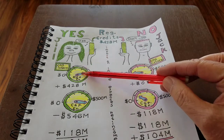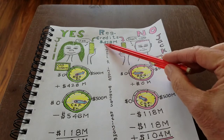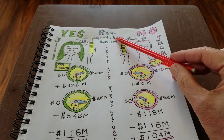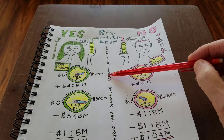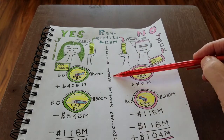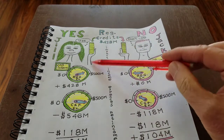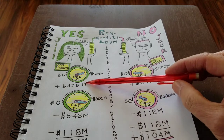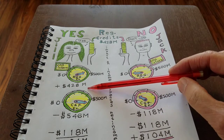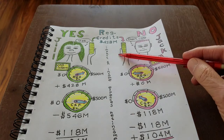So Jill says, take the yes, here's the regulatory credits, 428 million. She says, take the regulatory credits, add it to your income. Here's the impact on income, expenses, and net income. So she takes the regulatory credits, 428 million. Jack says, no, don't use the regulatory credits.